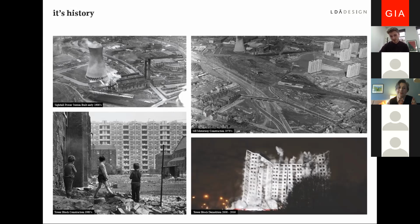The motorway was really the killer for Sighthill, if you like, in terms of its separation from the city centre. You can see the image in the top right here and what that actually does. You can picture the Pinxton cooling tower in the far north and the high-rise flats over to the right. And that really, Sighthill kind of went on a backwards trend from there on, which was really unfortunate.